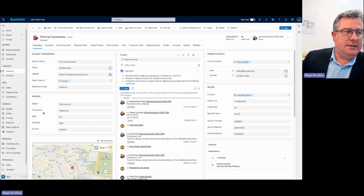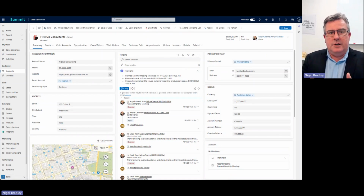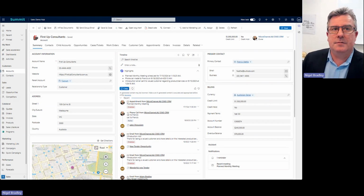So if we go back to the summary tab on this particular organization, they're all rich features that we've actually got, starting to see a 360-degree all-in-one view of that particular customer. There might be more for your particular organization. There might be different tabs. There might be products tabs, etc. So you can start to build out your CRM for your particular organization.